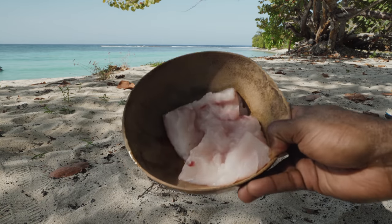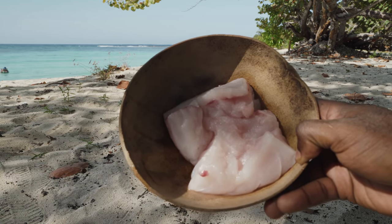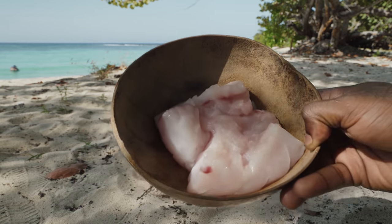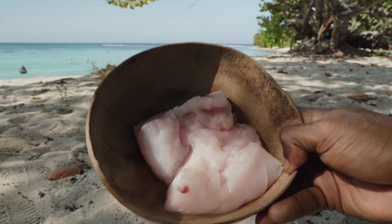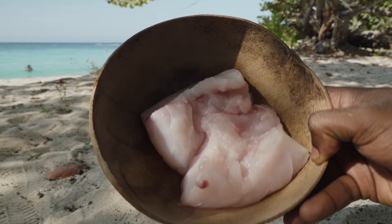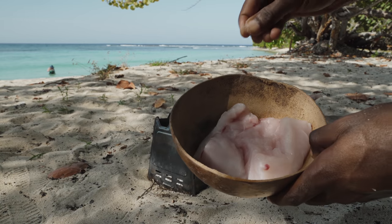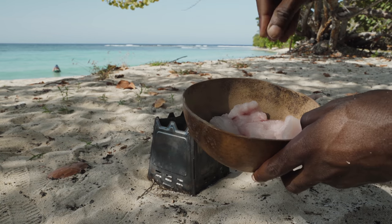Alright guys, so we got this nice beautiful fish here and we're just going to do a simple seasoning of salt and black pepper to start it off, not overpouring it with the salt, because we're going to use some butter, which actually has a bit of salt in there. So we have a nice pinch of salt on that.